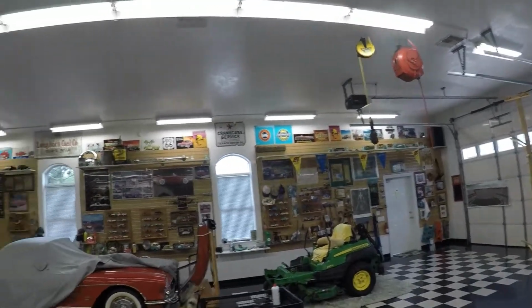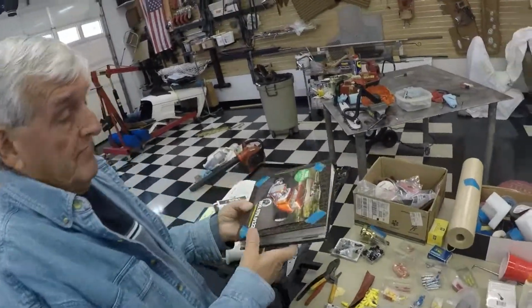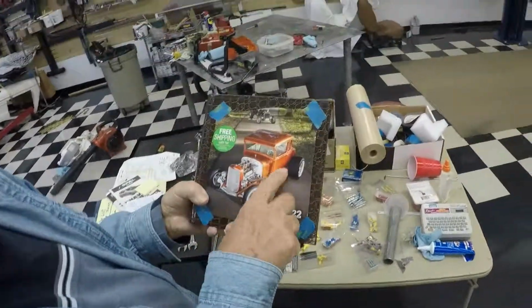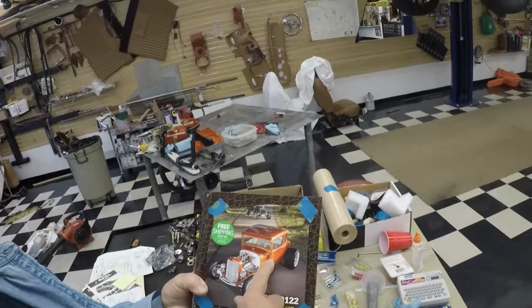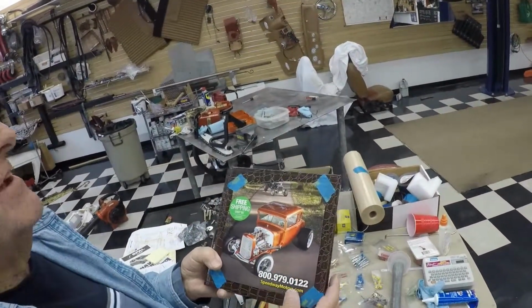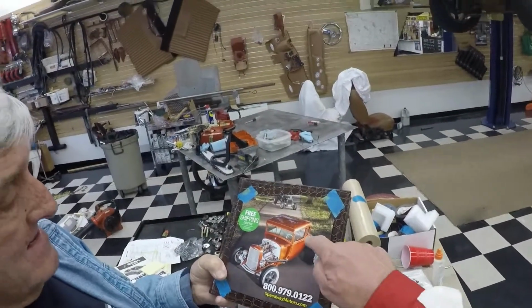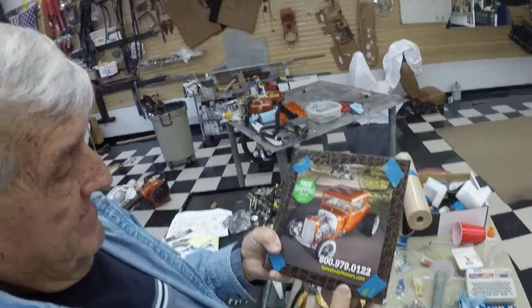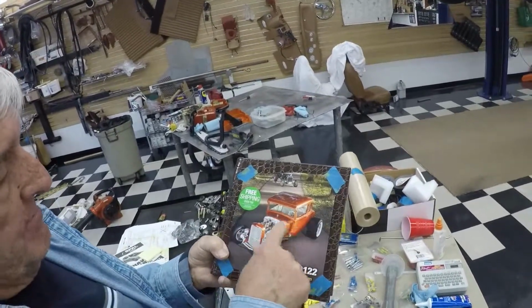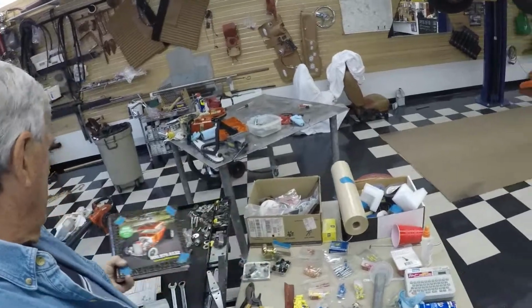Yeah. And by the way, this is the color that car's going to be. It's a heavy metal flake tangerine. The metal flake is so heavy in it, it looks like diamonds under the paint. But yours is going to have a rag top. Yes. I just put that on there so it gives us a close idea what the color's going to look like.